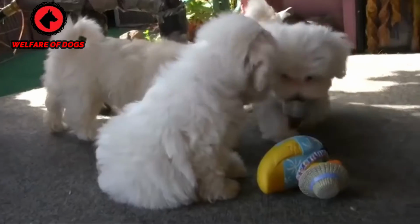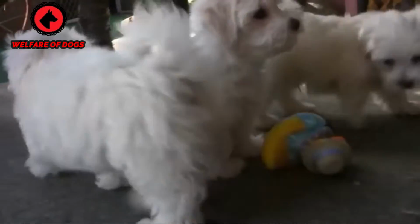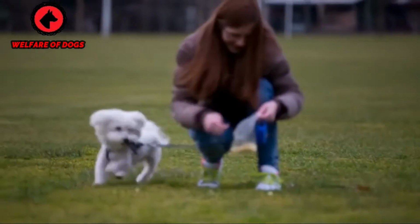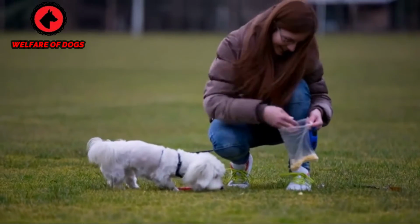These dogs have alert and dark eyes. They also have a single layer, silky and white coat. It has low energy due to its small size. It is the best dog for those who are looking for a cuddle buddy.